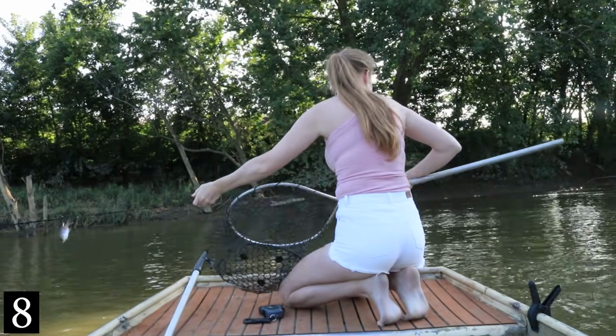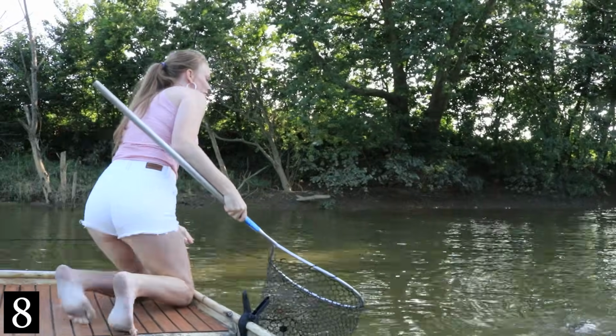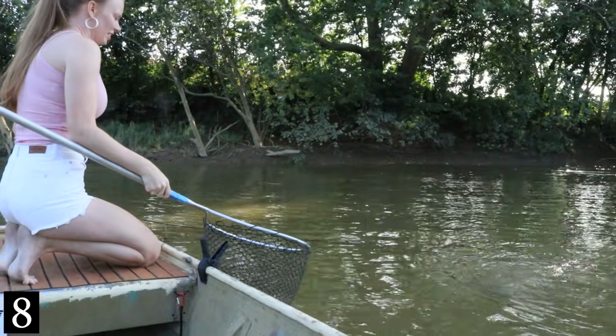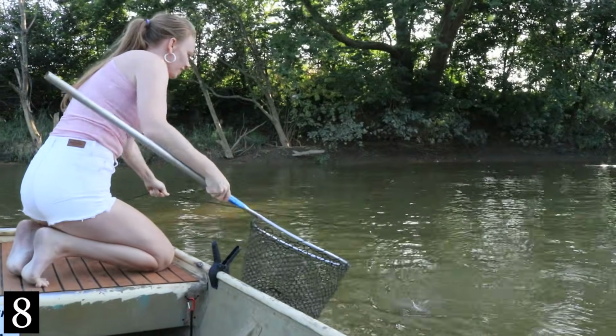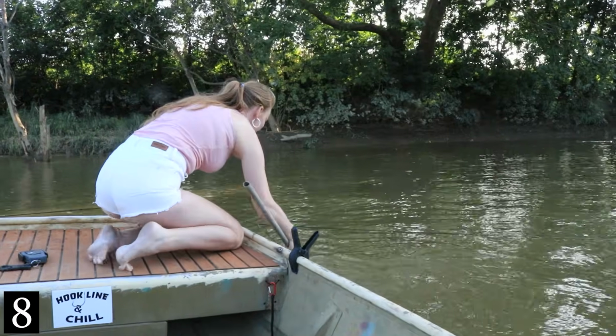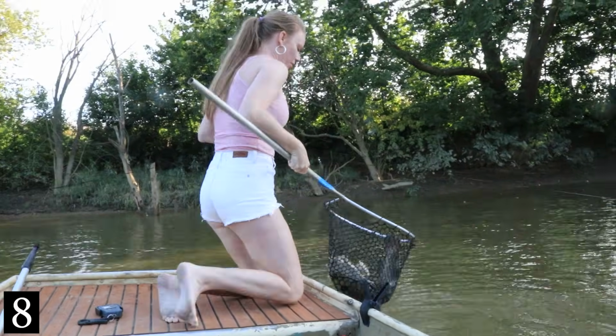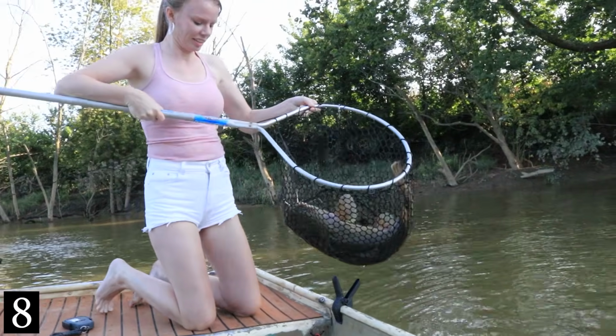Look at the size of that fish. I think you may be over 10 pounds. I don't know. Definitely a flat. It's that time of year, guys. Flatheads are biting on the bluegill. That could have been skipjack, but I doubt it. Big old boy. Throw him in. That could be a clincher right there.